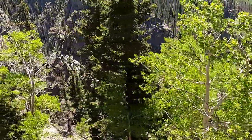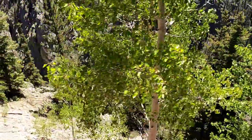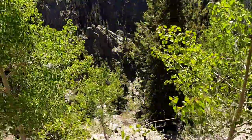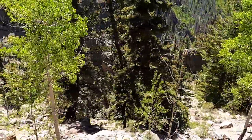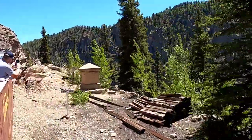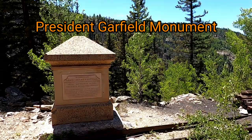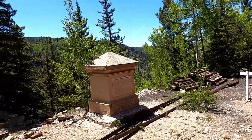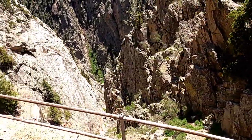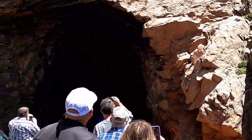Oh my God. Wow. Woo. Oh, that is a drop. Said we were going into a tunnel.